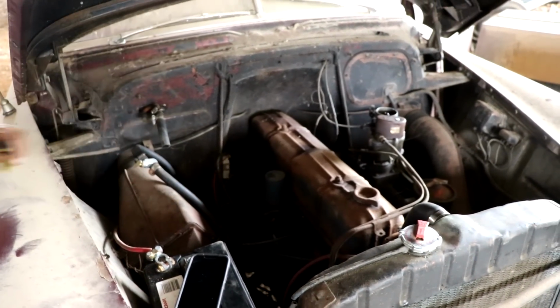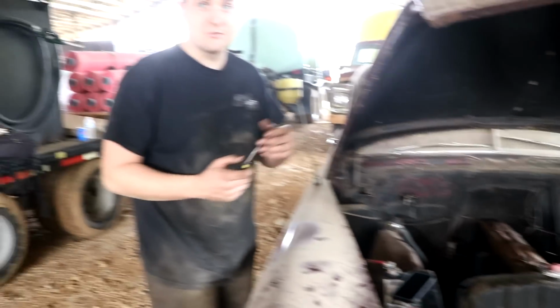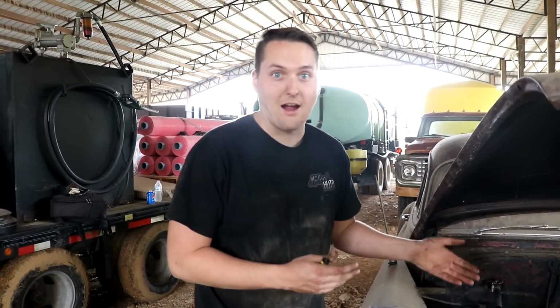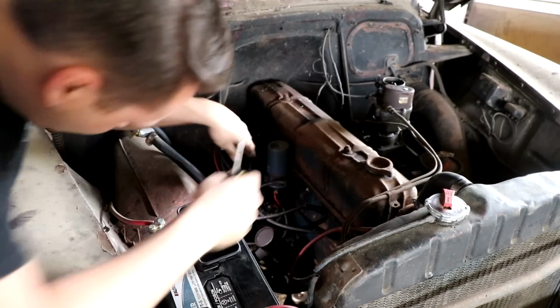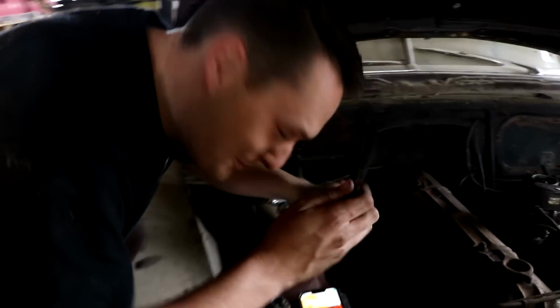Oh, we got a good spark now. That's all it was. Those contacts needed good cleaning. I mean, we went from barely even being able to see any kind of blue light to this thing looks like about to catch on fire. Oh, hey. Don't forget, when you put your distributor cap on, always put your rotor button in, because that will make it not run.